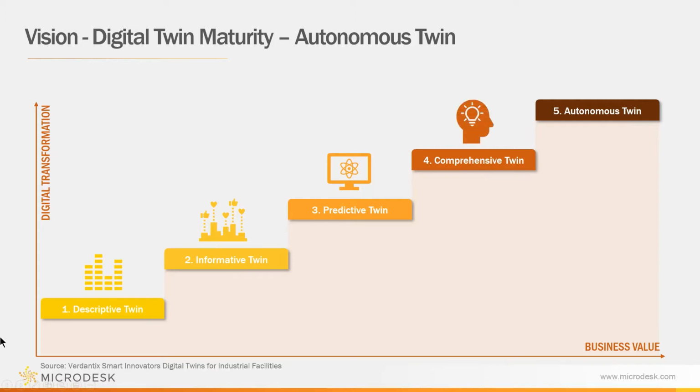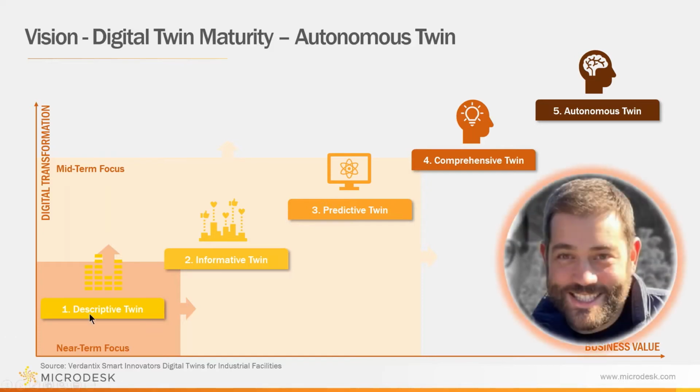Then move on to the comprehensive twin to support what-if type scenarios. Then eventually, the autonomous twin that can act on behalf of the occupants or the owner-operators to provide a self-tuning facility. The near-term focus of Tandem is that descriptive twin, and it will gradually move up the ladder to that autonomous twin. So let's switch back to Felix to explain the digital twin lifecycle.